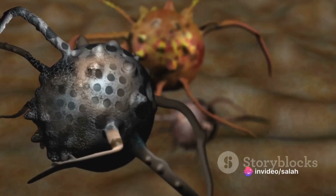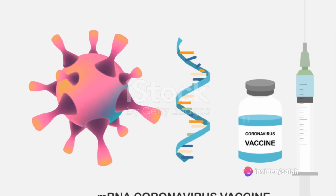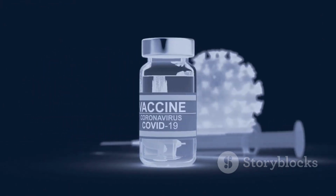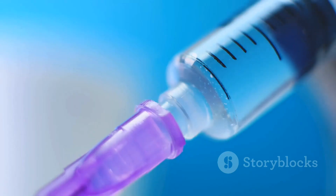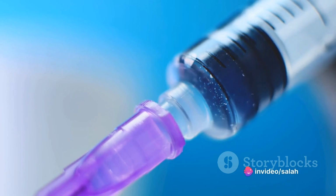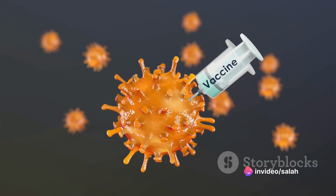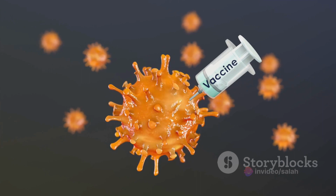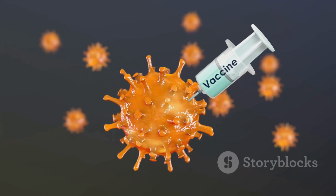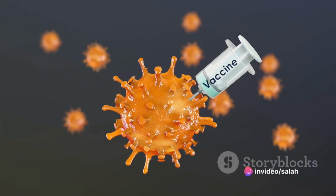Picture vaccines as a sort of dress rehearsal for your immune system. They're like actors playing the part of harmful invaders, teaching your body how to react when the real deal shows up. But don't worry, these actors aren't the kind to go off script and cause a real infection. Vaccines are developed by taking a tiny piece of the virus or bacteria, such as a protein, or weakened or inactivated versions of the agent itself. This part is crucial, as these components are harmless on their own, but they're enough to make your immune system sit up and take notice.